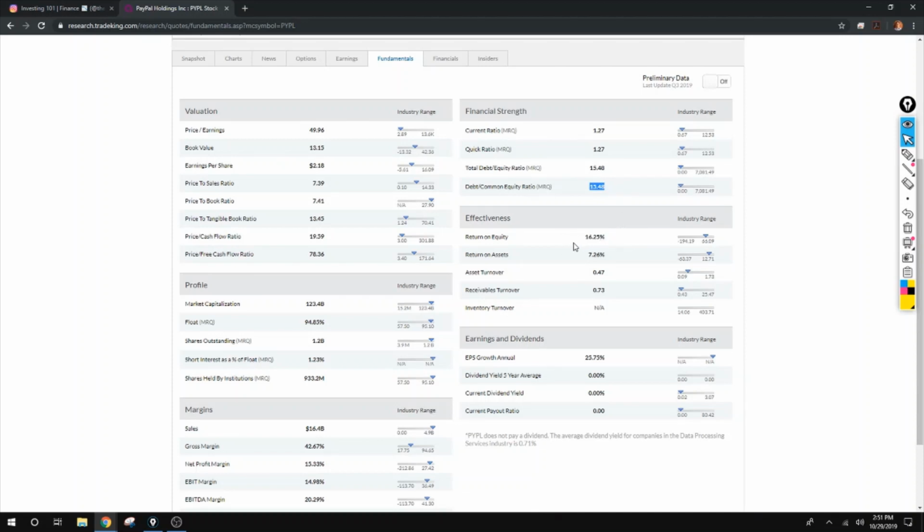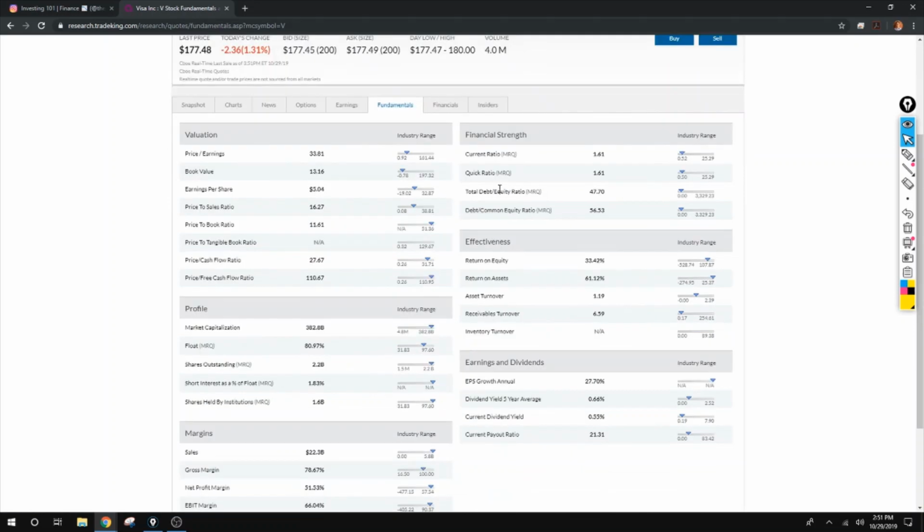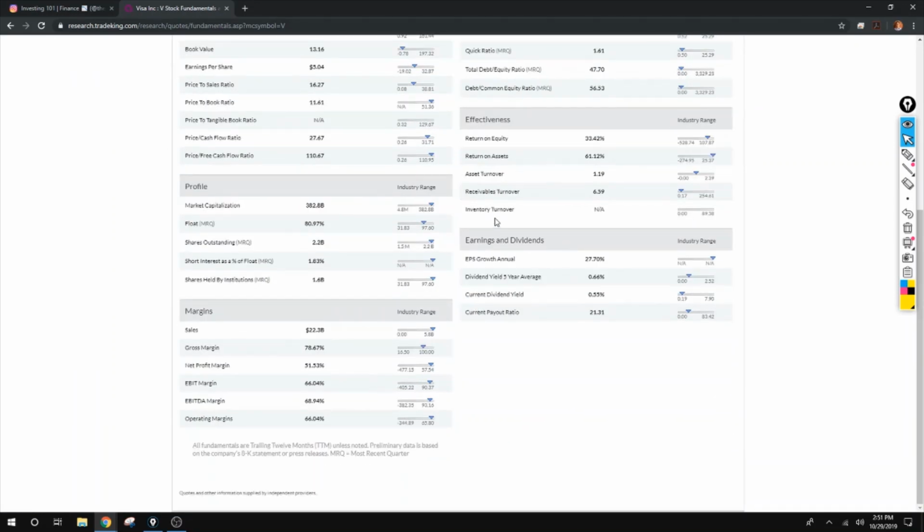So the return on assets is a 7.26. That is a measly small amount, and it's a very sad amount in my opinion. It has no dividend, which is also another knock on it, and that is just an example of how you can use the ratios to compare different companies to show that actually Visa is the best buy here.